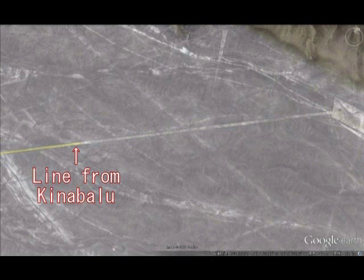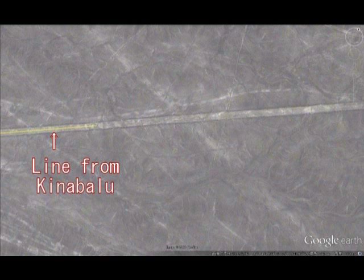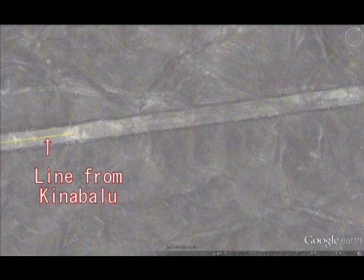I'll repeat it again. This line is from Kinabalu, Borneo, right on the line without any inch of error. Have a look very carefully. This yellow line comes from Kinabalu, Borneo, Malaysia. Have a look again, because this is very, very important.